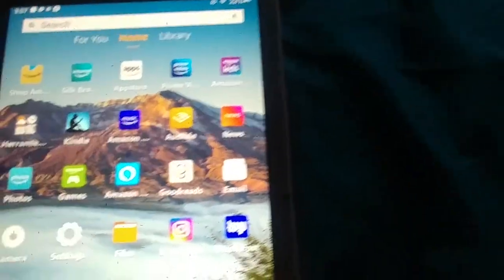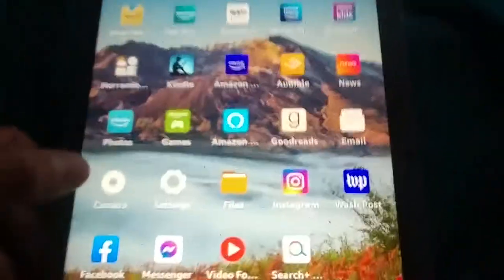You also have email. I want to know the camera. See, this is the camera from here. It's where you take a picture on this. Yep. You can snap the picture as well. Or you can go horizontal to watch the video from this Fire HD 10. How about that?